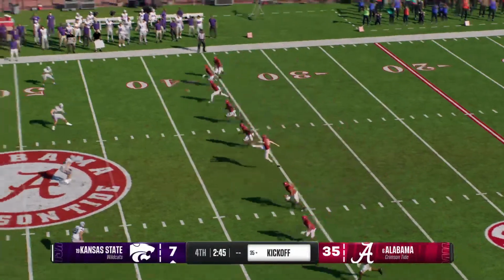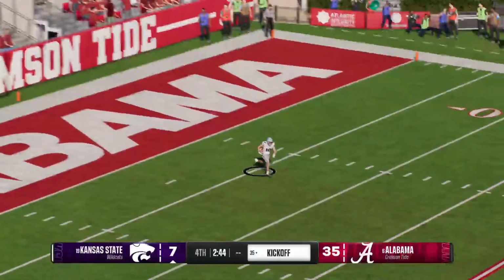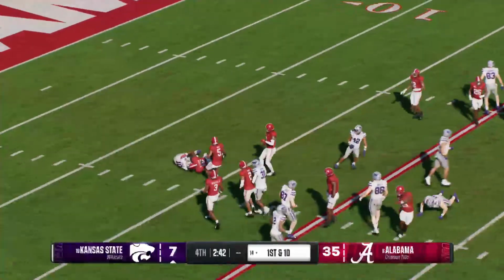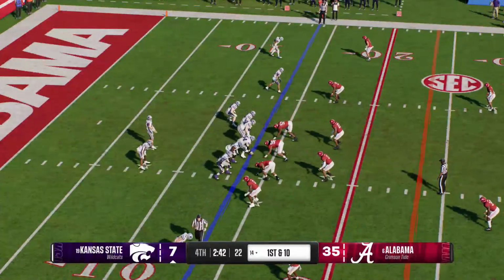The return team must rivet that ball to their rib cage. Can't afford another turnover. He'll bring it out. It's Johnson. I know he thinks he can house every return, but sometimes you just have to take a knee, as he's stopped at the 14.